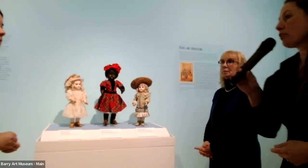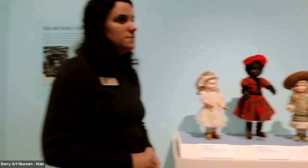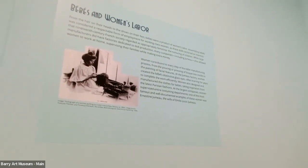So we've had a number of other questions. It sounds like we have a lot of people who love the fashion dolls on the line right now. But before we leave this room again, I wanted to unpack a few of these incredible labels and give people an opportunity to see the photographs of how some of these objects were made. So we have some really incredible didactics that we would encourage you to come and see that talk about bébés and women's labor. I know that we've unpacked that quite a bit in this conversation, and how they were so crucial in the making of these objects.